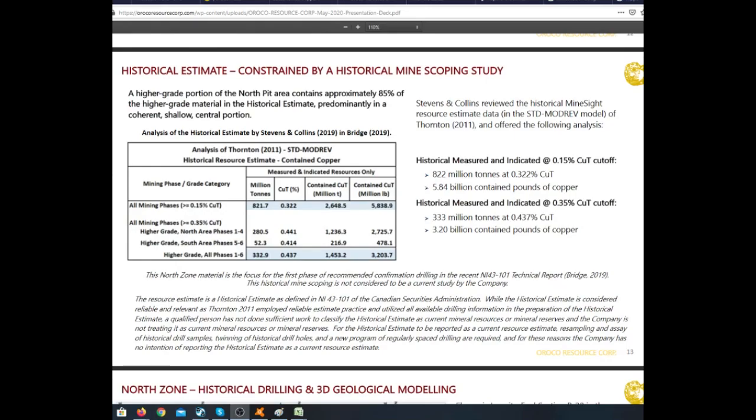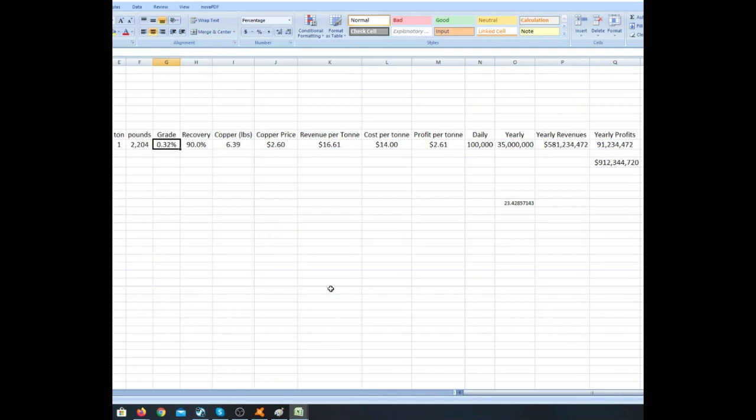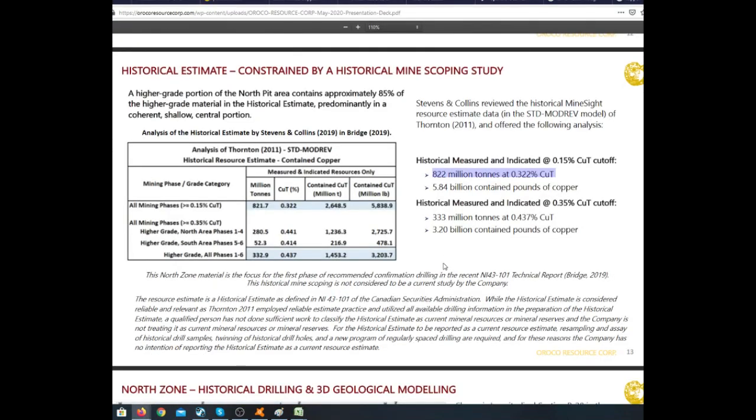If we look on page 13, we were reading these numbers before. 822 million tons at 0.322%. This is exactly what we used in this calculation. And it didn't look too exciting. Now, we have to look into more detail because this is the total amount and this is just an average. There's no such thing as average grade being everywhere the same.